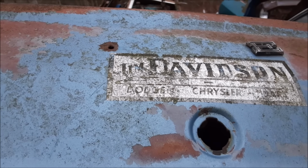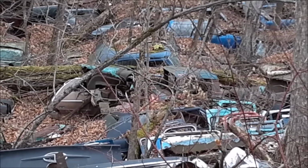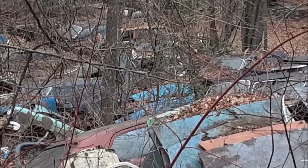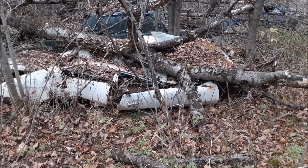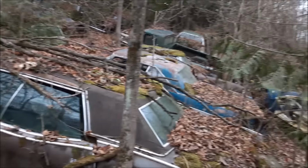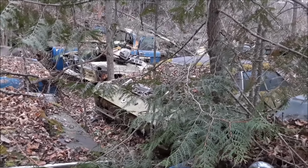Little 4-door Dart 67 from Jim Davidson's. Just as far as you can see, there's cars everywhere. Oh, there's another big Ford down there. A couple of A-body Mopars in here I saw. Check them all out. If a tree falls on a Pinto, does it make a sound? Pretty cool. There's a 66 Ford in front of us. Mustang, 69 or 70, with a grill for, is that a, oh no, it's a bezel from a Mustang taillight.